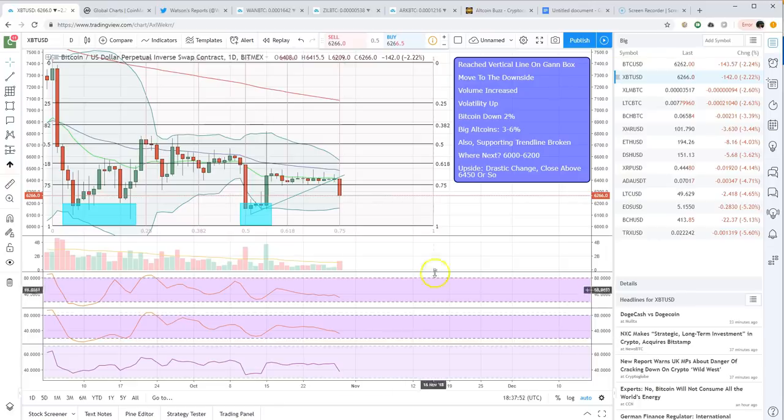Here is the daily chart. And you can see this red candlestick right here. That is the daily action. And what happened is that we also reached the vertical line here on the GAN box. So we were expecting a move here on this day, October 29th. So unfortunately it was to the downside here. That's what it looks like at the very moment.